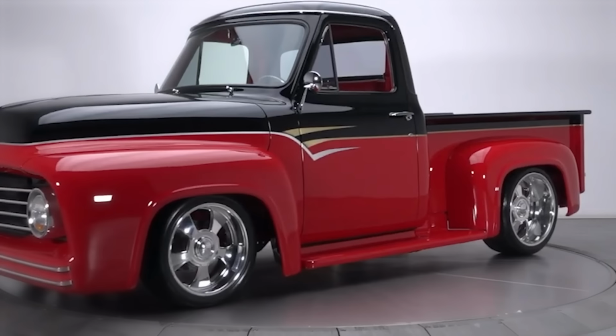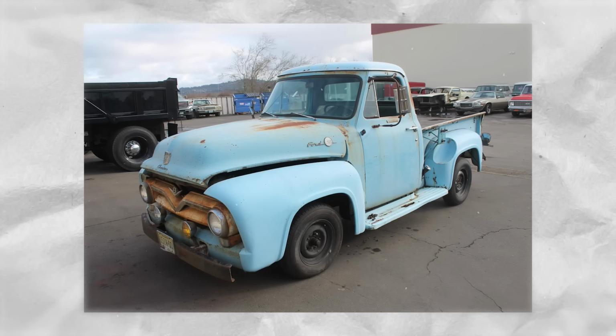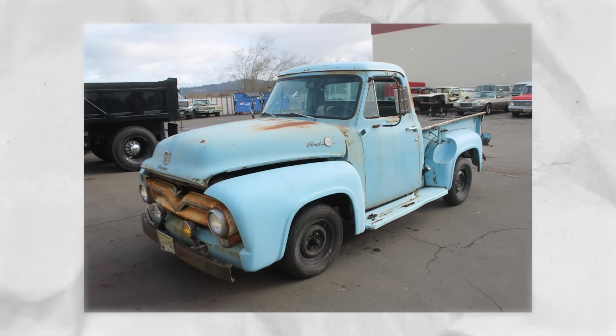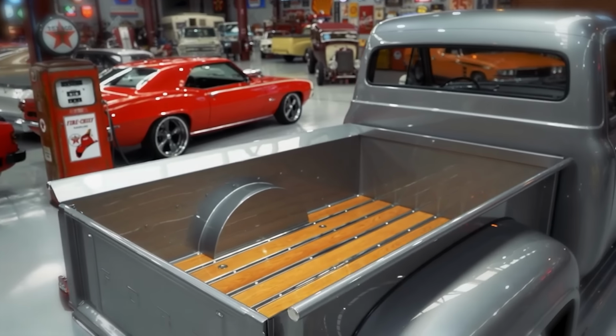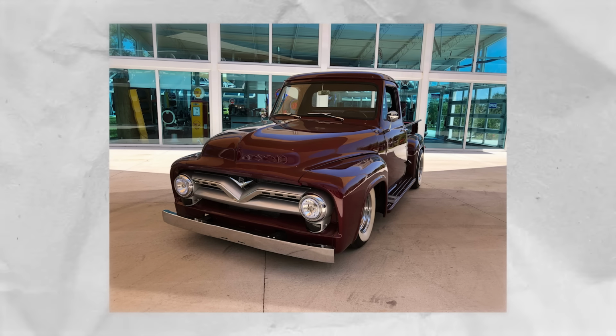due to several issues. One major drawback was its poor fuel efficiency. The powerful V8 engines were known for their high fuel consumption, which was a significant disadvantage during a time when fuel economy was becoming increasingly important. Additionally, the truck's suspension system was often criticized for providing a rough ride, especially compared to its competitors. These issues, along with a relatively high price, made the F100 less attractive to buyers who were looking for a practical and economical pickup truck.